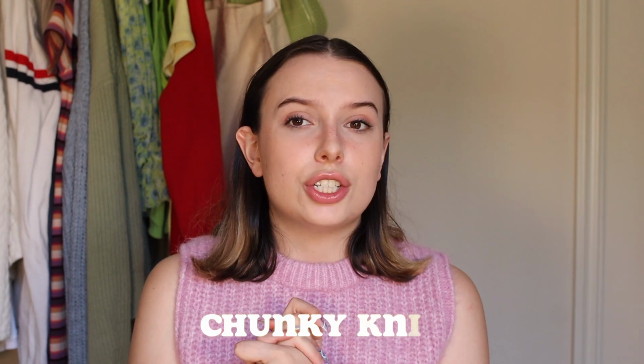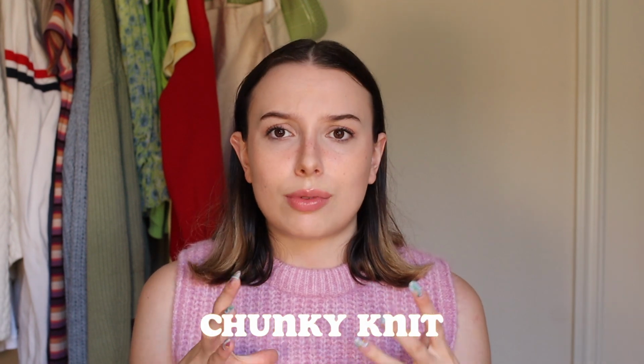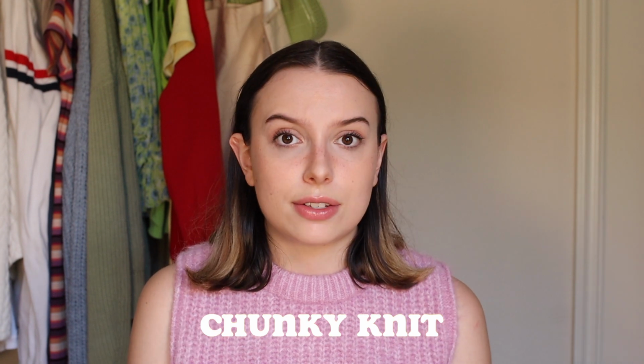In the past couple of years, we've really had a lot of chunky knits, a lot of knitted. It comes back every fall and winter time in some way, shape, or form. But I urge you to take it to a new level. So the chunky knitted is back in. She's thicker than ever. Try to find some really fun pieces for this.